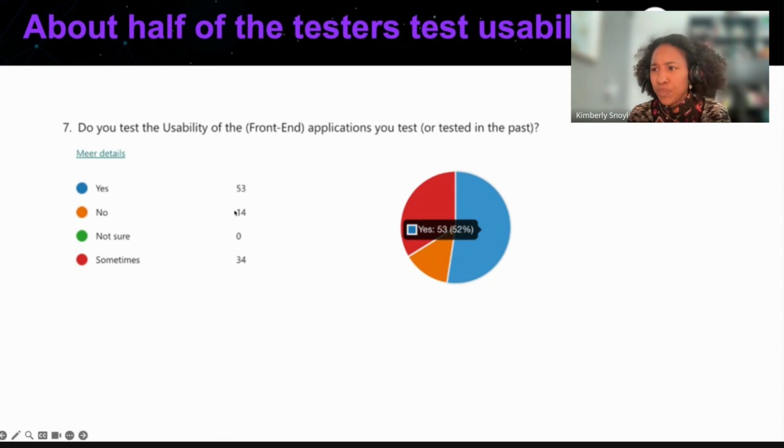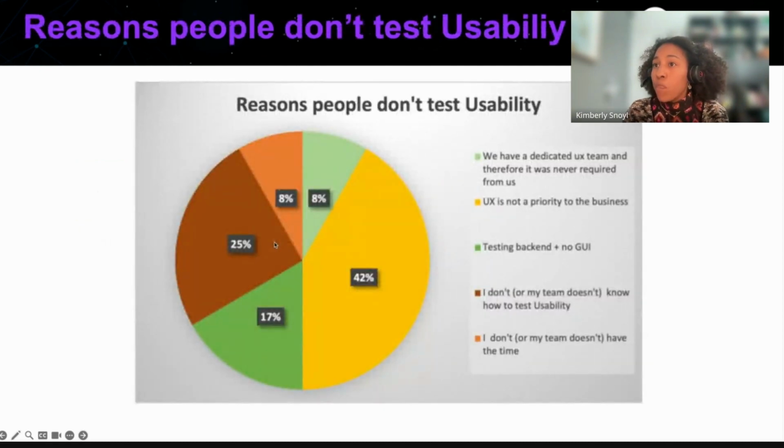As you can see here, 53% said yes, they do test it, but the rest, and that's then 47%, doesn't test usability. Not always, sometimes, or not at all. So then I asked for the people who don't test usability. So that's only the 47%. Why don't you test usability? These are some of the things they could choose.